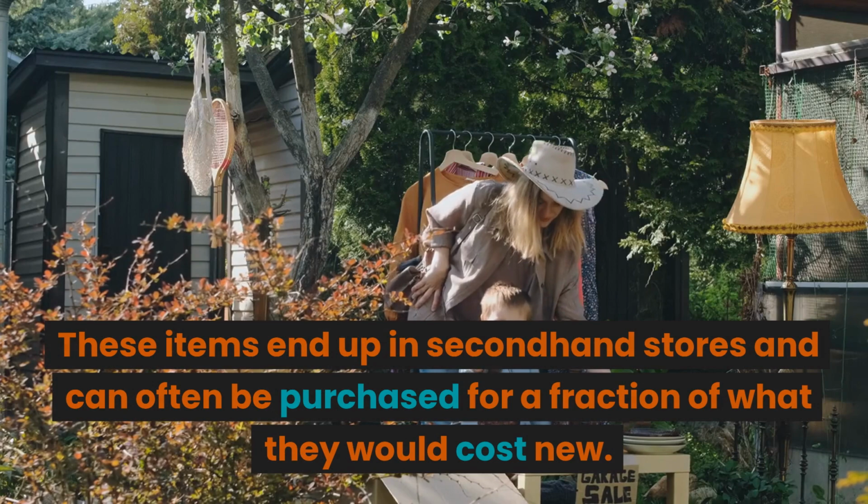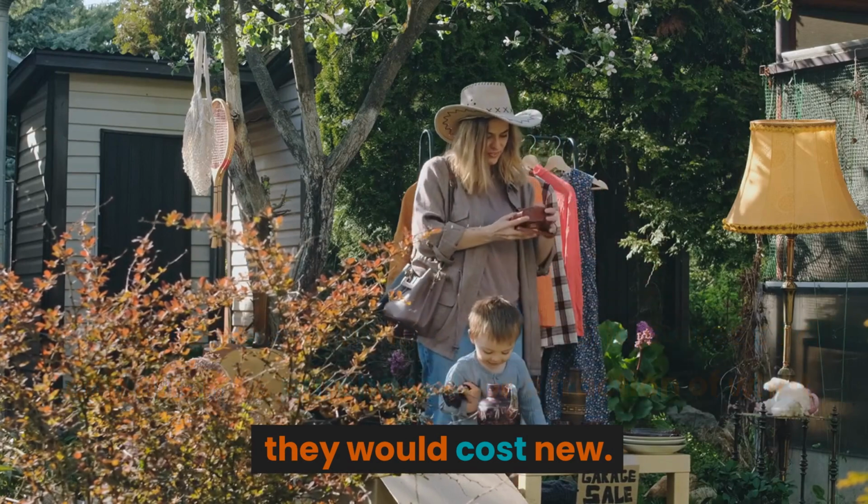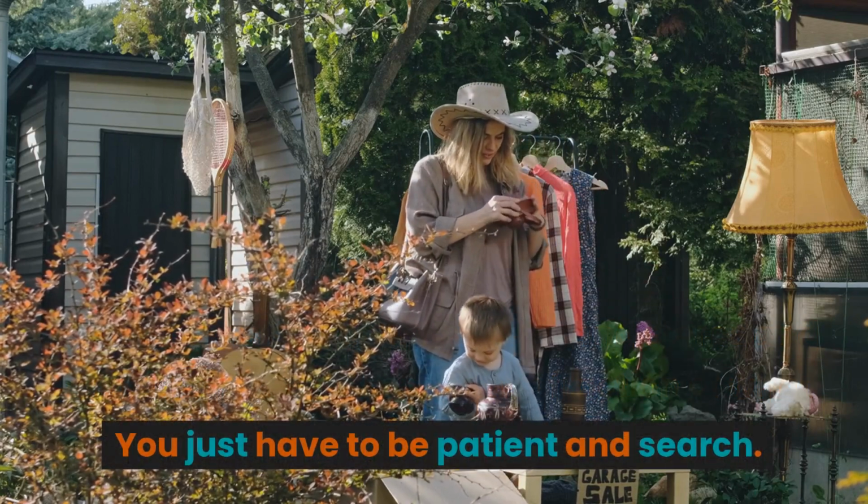These items end up in second-hand stores and can often be purchased for a fraction of what they would cost new. You just have to be patient and search.